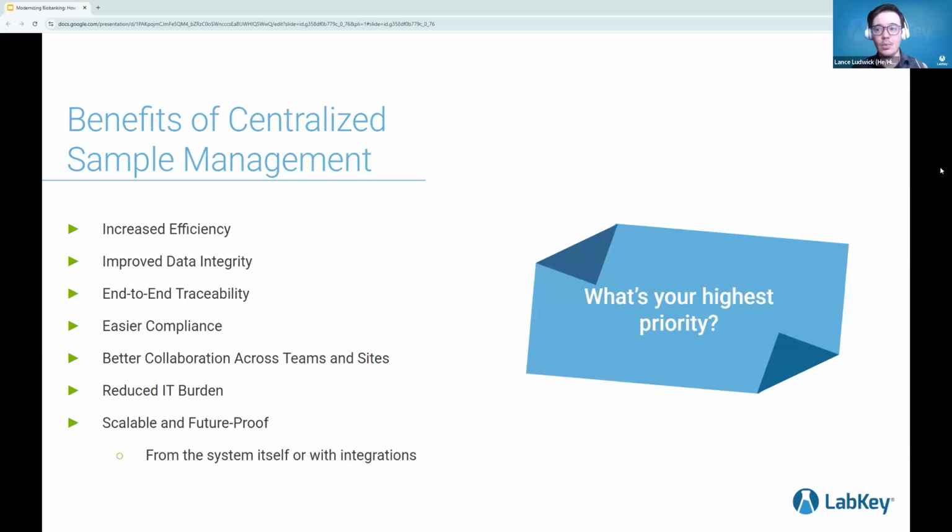So let me know what your highest priority is. Is it something that we've discussed here or somewhere else? I'm going to go ahead and launch a poll. So you can go ahead and just let me know which options you think are going to be the most important to you. Or just, of course, let me know in the chat. I'm going to go ahead and take a quick coffee break while you all answer that poll. And then we can chat a bit more.